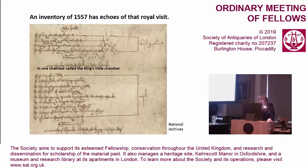So the King had three chambers. That's the transcription of one chamber called the King's Little Chamber. The Queen had two, the King had three, and all of them were lined with arras tapestries. Very expensive. Canopy beds with silk hangings in various colour themes, russet, blue, and green. And they had silk braids on them, so really very well furnished.